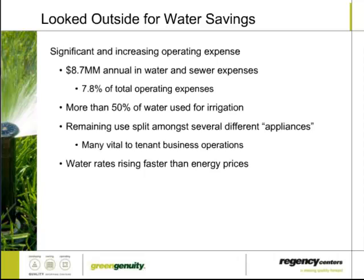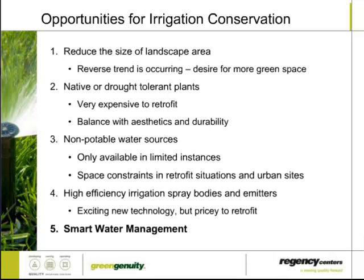When we look outside for irrigation conservation, we look at 5 different opportunities. I'll quickly address each of these. The first one is to reduce the size of the landscape area. Obviously, if you reduce the size of the landscape area, you reduce the demand for your water budget. But in fact, the reverse trend is actually occurring as there's increased desire for more and more green space.